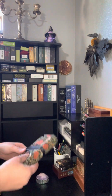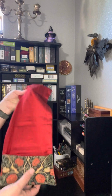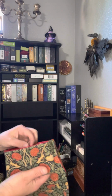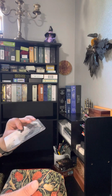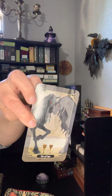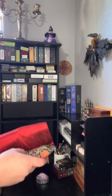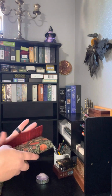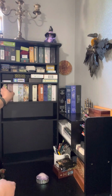Got another tarot. This one, is this the Darkwood? I think this is the Darkwood Tarot because I got it with the roses. So pretty. Yeah, it's the Darkwood. Darkwood Tarot, Two of Cups. It's a beautiful deck. Okay. So that's tarot. What else we got up here?